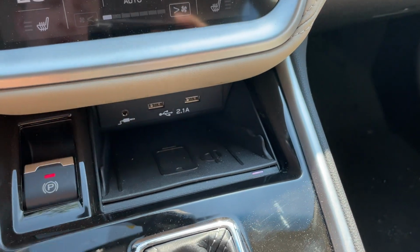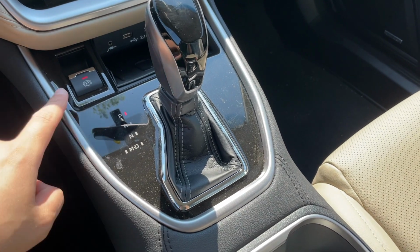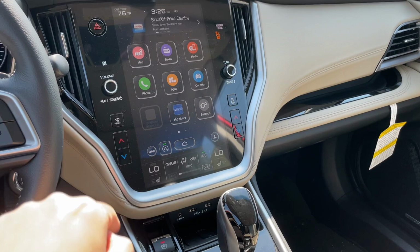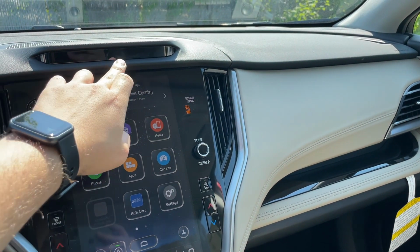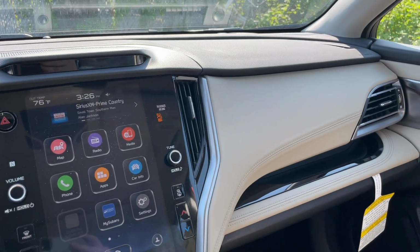2 USBs, 1 aux, and this is finished in gloss black, with a good amount of brushed aluminum. There is even brushed aluminum around the screen. And I think this thing is for the EyeSight. Basically, it monitors your eyes to see if you're paying attention to the road or not.